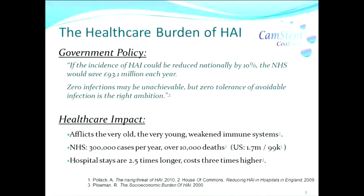What's the human story behind all those numbers? I was reading the New York Times over the weekend. They were talking about a woman who had a heart attack. She was hospitalized. She got the clot removed. She got a stent put in. She expected to be back with her family within 4 days. In fact, she got a hospital-acquired infection, and she stayed in the hospital for 4 weeks.